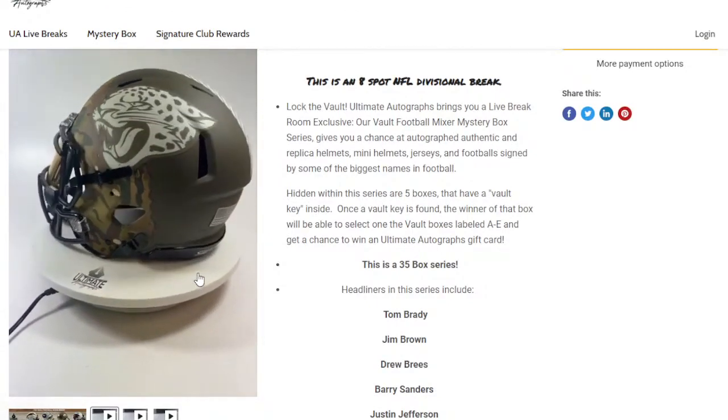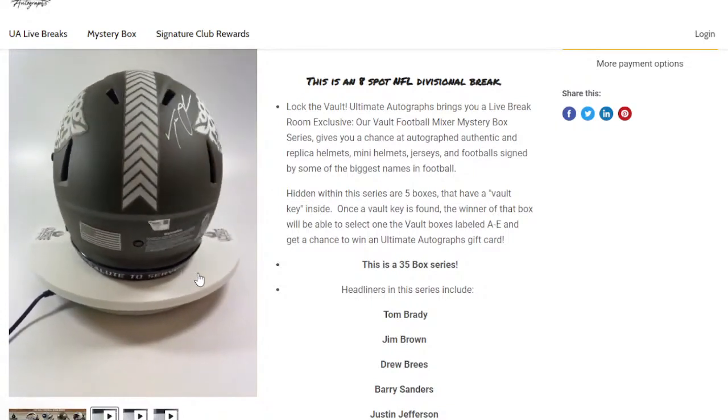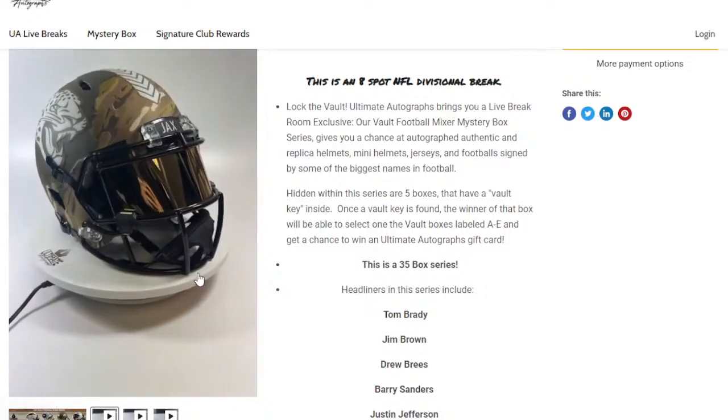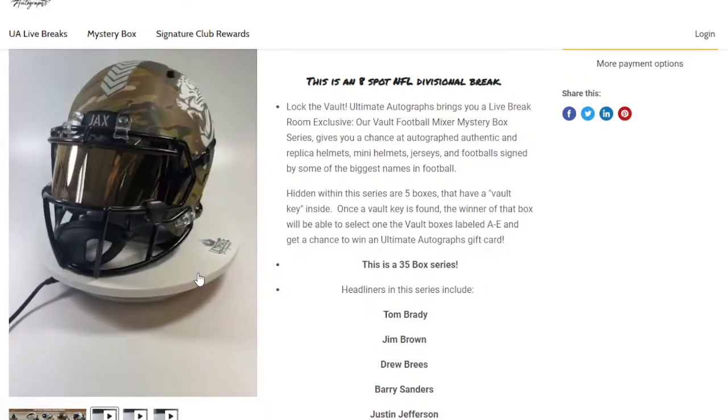It's a camo salute to the service, ripped authentic for Trevor Lawrence. One of the best young quarterbacks in the league.